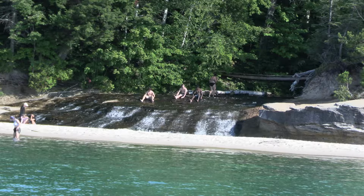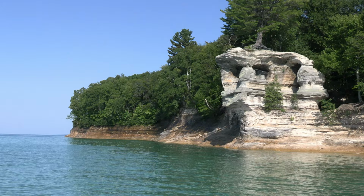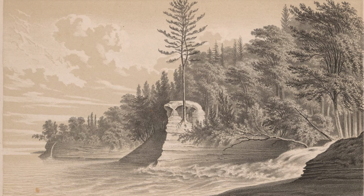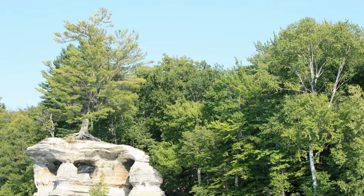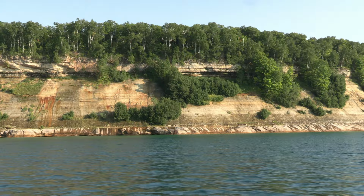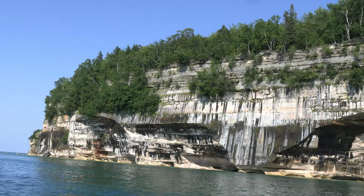Not far from the beach is Chapel Rock. This iconic structure was created by thousands of years of erosion. A land bridge that once connected Chapel Rock to the mainland collapsed in the 1940s. The white pine atop Chapel Rock is believed to be 250 years old. It's amazing to see how the trees grow on these cliffs.